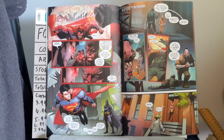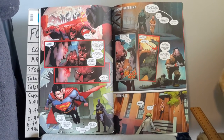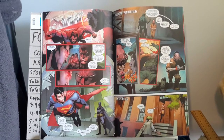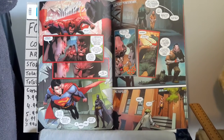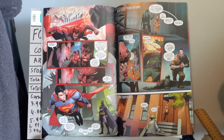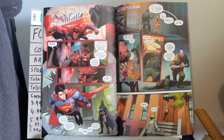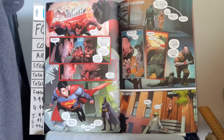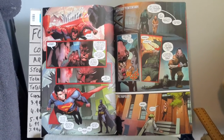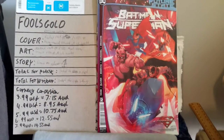Moving into the internal art, there were some areas which I really enjoyed within the art where it felt consistent, but there were also some areas where it felt it lacked a little bit of consistency. To which I gave the art 6 out of 10, to which I believe it was worth $1.25. But what about the story?